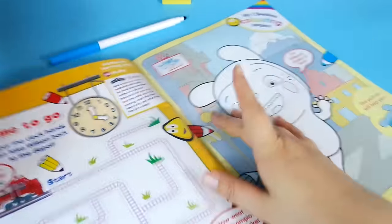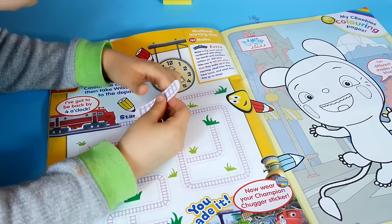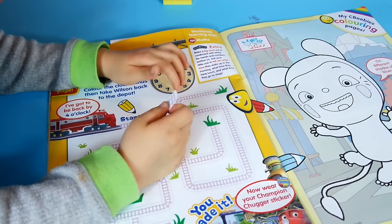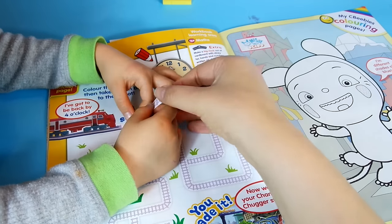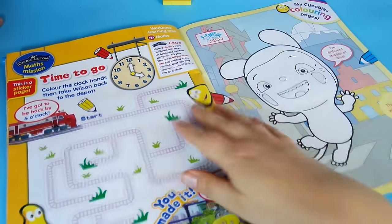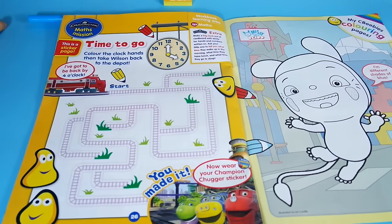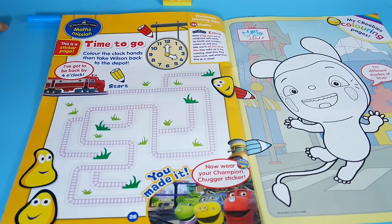Look, you have to put these stickers down, and we're going to find the way home. Oh, no. Sorry. This is the wrong thing. I've just realised this is for the wrong page. There's not enough stickers. Use your pen and let's get him all the way home. It's like a maze. Amazing. Have a go.